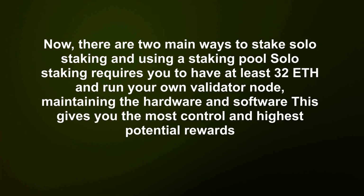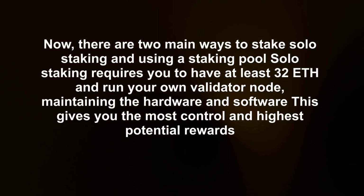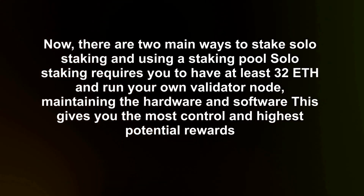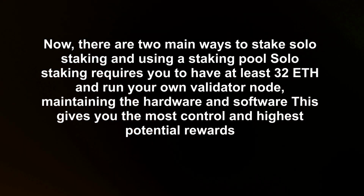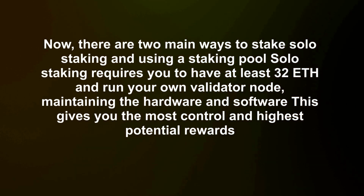Now, there are two main ways to stake: solo staking and using a staking pool. Solo staking requires you to have at least 32 ETH and run your own validator node, maintaining the hardware and software. This gives you the most control and highest potential rewards.